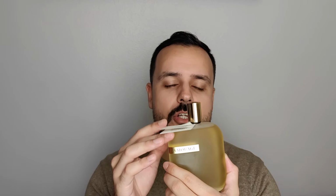So this has black pepper, so it has that pepperiness that you will find in Journeyman from Amouage, which I absolutely love. But then this goes into a very resinous, thick, gooey labdanum, like amber, very warm, with this beautiful myrrh and frankincense. What a fragrance this is from Amouage. I mean, it was love at first sniff.